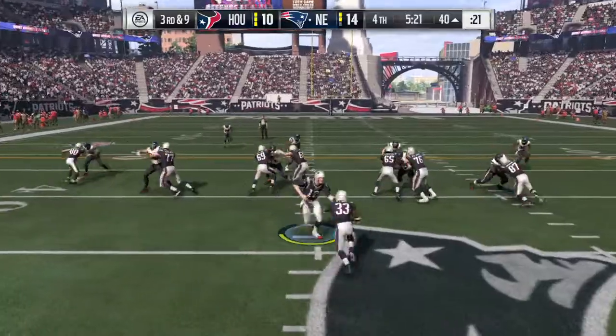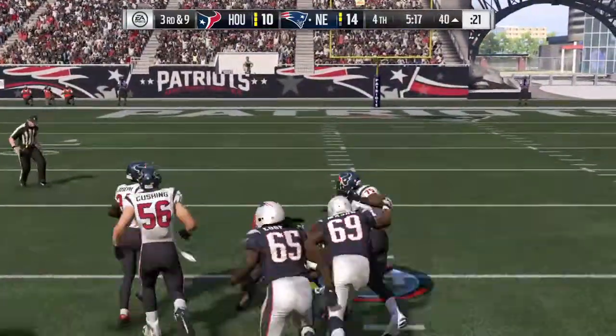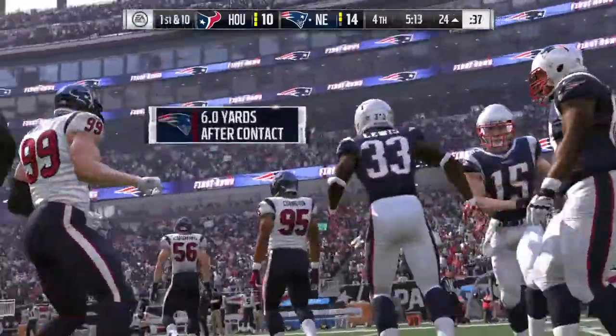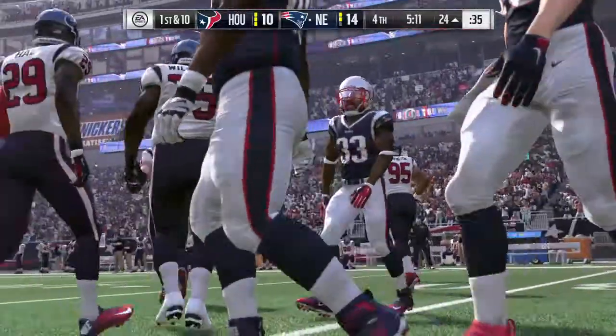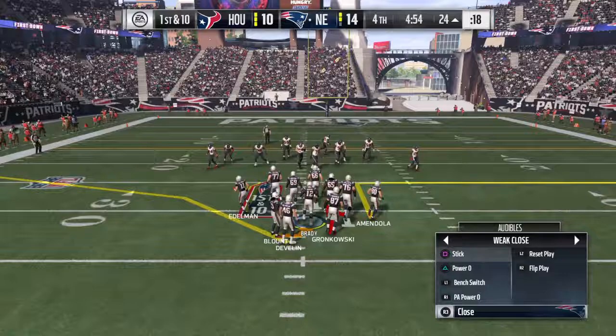Brady gives this one to Lewis. Oh, look at the juke. And he gets the first down here as he's taken down at the 24. That one good for 16, and the drive will continue. And a new set of downs here after picking up the first on the ground.